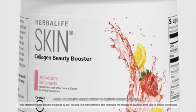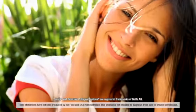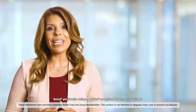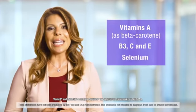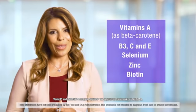I'm Laura Chacon-Garbato with Herbalife Nutrition. Wouldn't it be great if there was a product to help your skin, nails, and hair look their best, and on top of that has a delicious flavor? Herbalife Skin Collagen Beauty Booster has been formulated with Verisil Collagen to support skin's elasticity and the reduction of wrinkles. It contains vitamin A as beta carotene, vitamin C, vitamin E, selenium, and zinc for skin health, and biotin for strong nails and healthy hair.